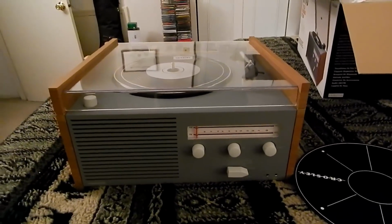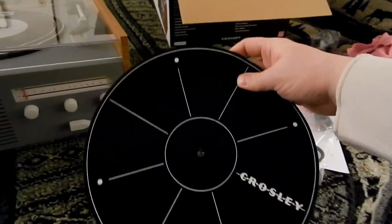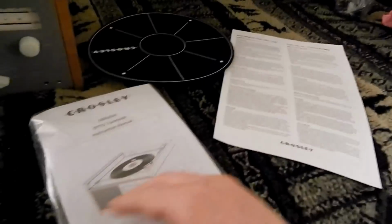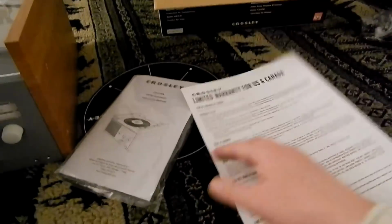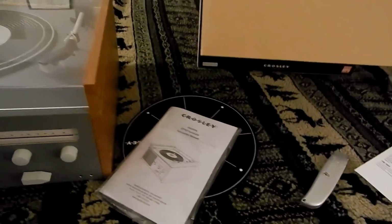And here we have the stereo system. I took everything out of the box. It comes with a slip mat, which is nice. I'm definitely going to be using that. It comes with an aux cable, so you can plug it into the aux jack in the front there. 45 adapter, the instruction manual, of course, and it looks like a warranty card. Yep, big warranty card. So that's pretty much all it comes with.